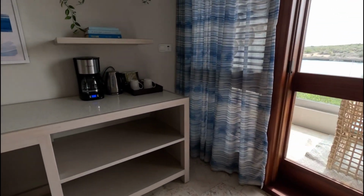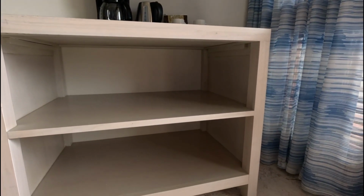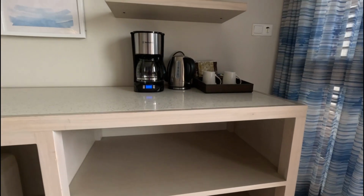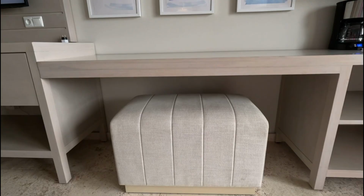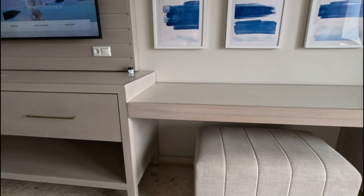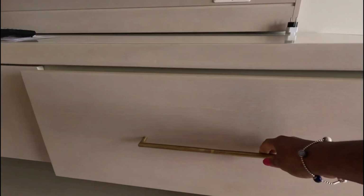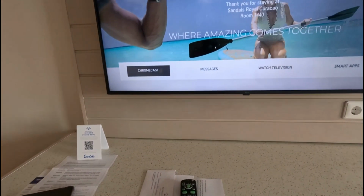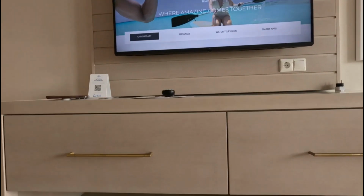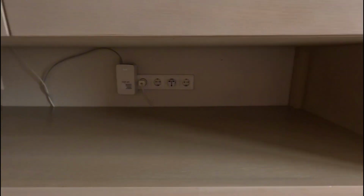And on this side, you have a coffee maker, which I never use because there's some good coffee downstairs. Those two big drawers to put your things. There is some art, and this bench and this table here, you can sit there also and get ready. There is a big flat screen TV. There's a drawer here, very deep, grand, takes a lot of things. And on this side, there's another drawer also. Look at that. And then on the bottom, plenty of storage, plenty of European USB.